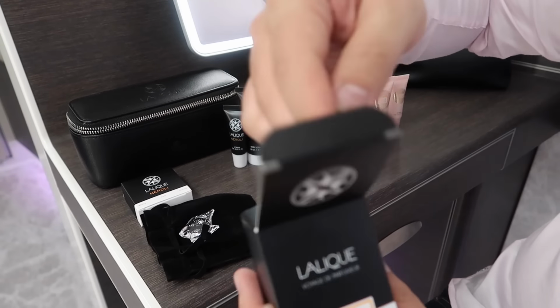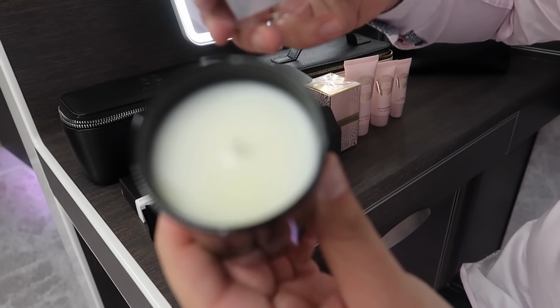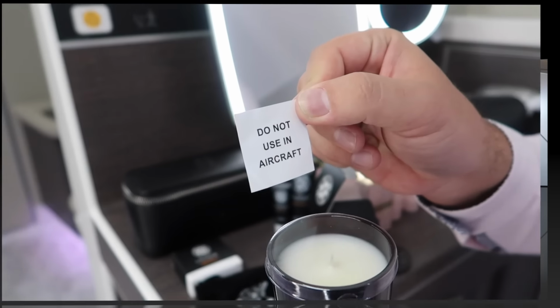And also what really sets this amenity kit apart is this one here. This one here is a scented candle. However, do not burn your candle in an aircraft.